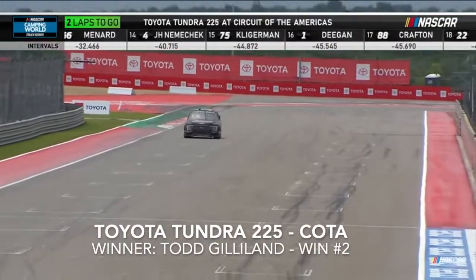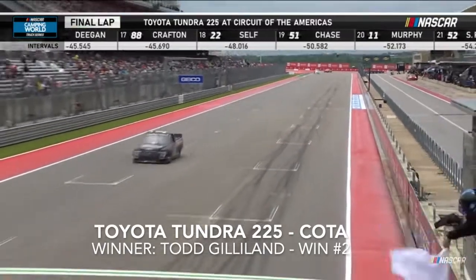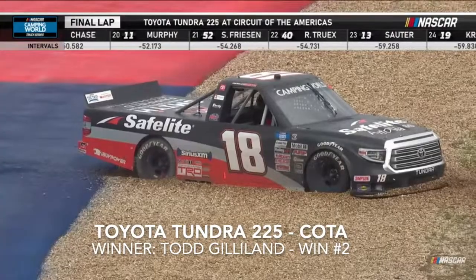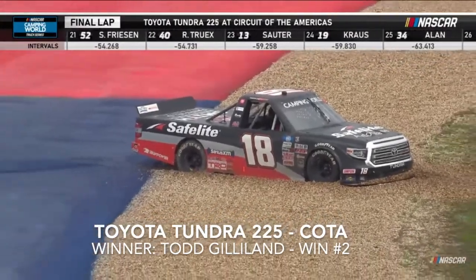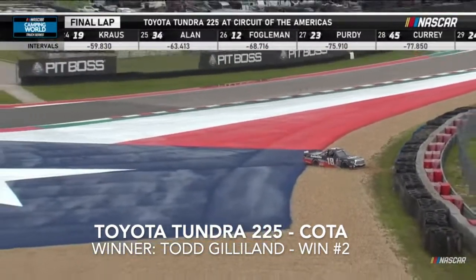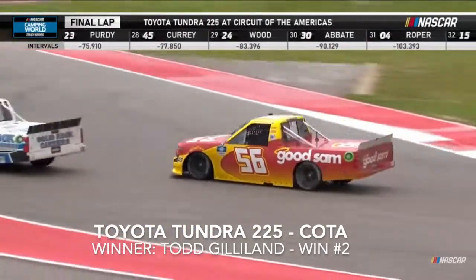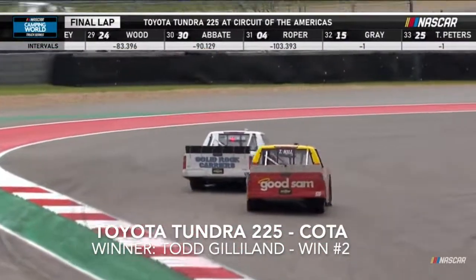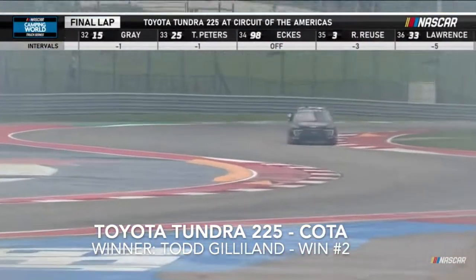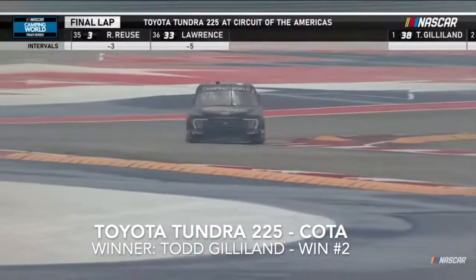And the leader, Todd Gilliland, makes his way through 20, and coming down the front stretch, he's going to get the white flag. 1 lap remaining for Todd Gilliland. And Chandler Smith has gone off track as well. Wow. Everybody fighting for position here in this final lap. And Timmy Hill got his truck fired up and moving again, so he's not parked in the middle of the circuit. You think he knows how close he was to losing that truck, Vince? Wow. Now look at Gilliland with a 7-second lead.